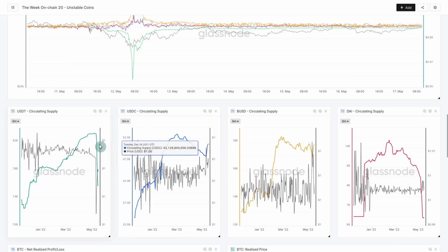So what this is really showing is that we saw $7.5 billion in outflows from Tether. We saw about $2.5 billion in inflows to USDC. Potentially, we have to watch how this evolves over the coming weeks. Maybe a signal of changing preference. Maybe people are starting to prefer USDC. We have to wait and see because Tether remains the largest in the industry.